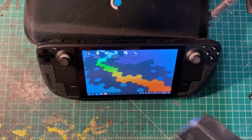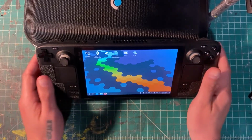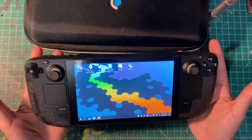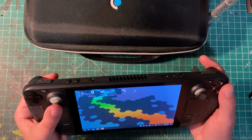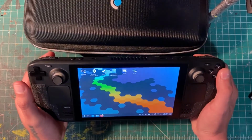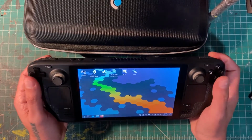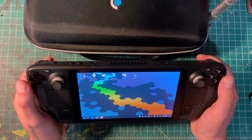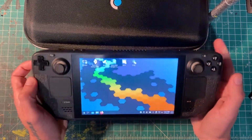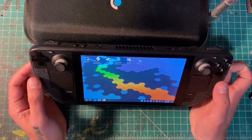I'm sorry, Odin. The best I can say about the ergonomics to start with is that it's not as bad as it looks. The action of all these buttons and movements and sticks are good in that they don't stand out in any way. I'd say they're pretty equal to my Xbox or PS5. That not standing out thing, that's probably the highest I could set the bar.